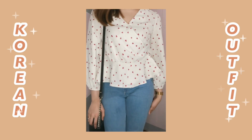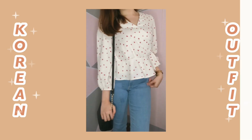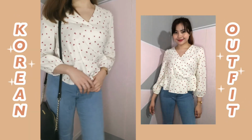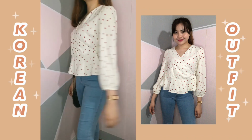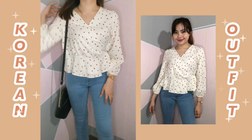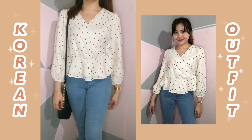Next is a casual look. This is actually one of my styles. I think I have 5 blouses with different colors na ganitong design na may mga maliliit na hearts. Actually, white Korean tops, super ganda nila. Mapasimple or ma-design, you'll never go wrong with white.